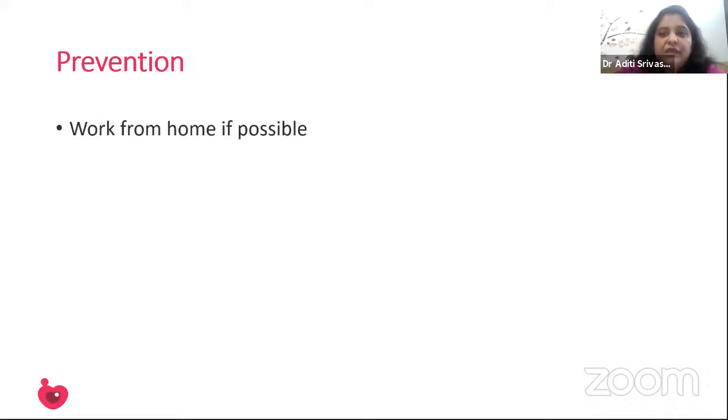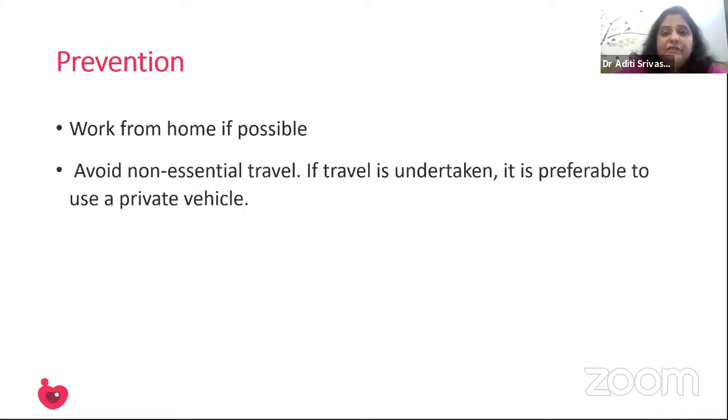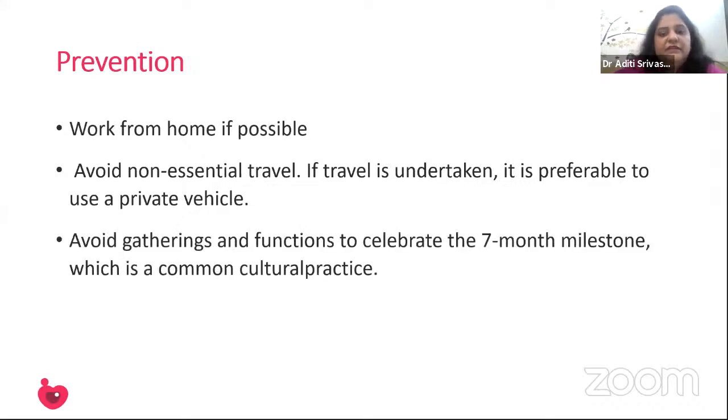If she is working and has the opportunity to work from home, it is advisable for her to opt for that option to avoid crowded places and traveling. Any travel which is not required, or visiting relatives or family functions, I know it is very difficult, but to avoid the chances of infection, crowded places, gatherings, and functions definitely should be avoided.